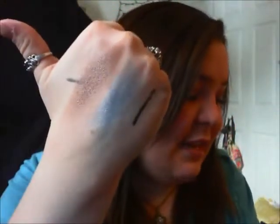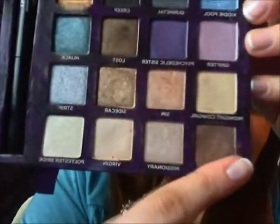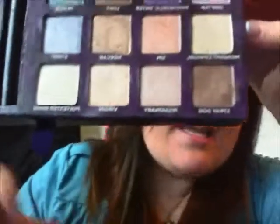Okay, so as for the palette, I went ahead and did a couple swatches already. This is the Kiddie Pool one. The blue you see in my hand is this one right here, this light blue, and then I have Stray Dog, which is right here on the other side, the brownish one. That's what it looks like on hand.